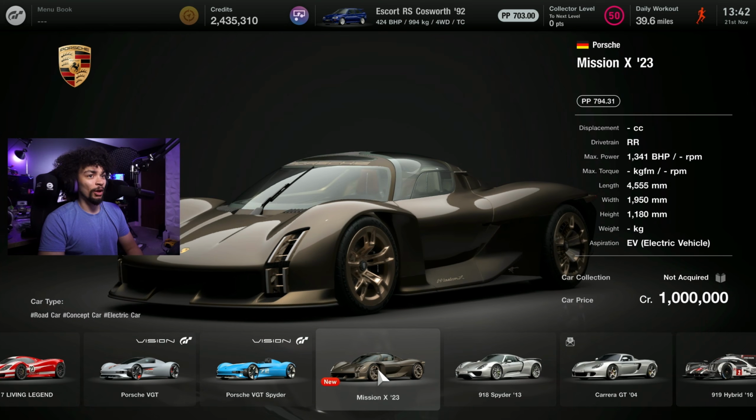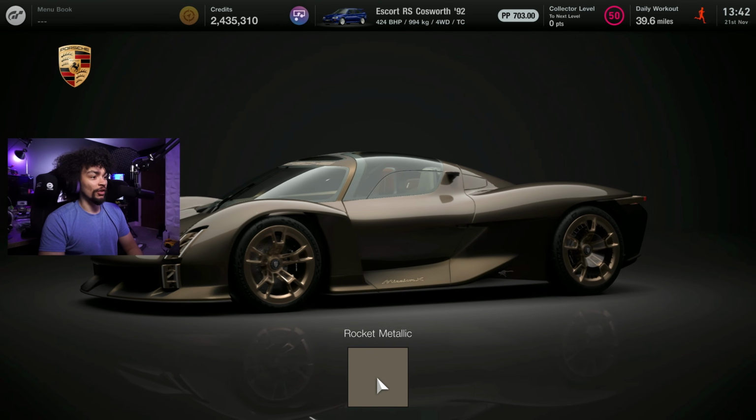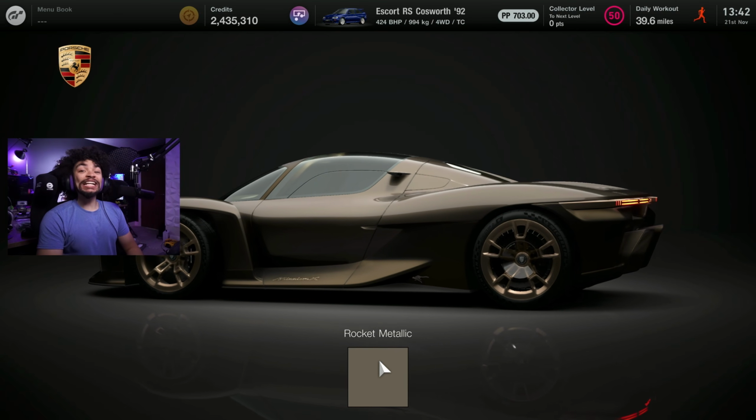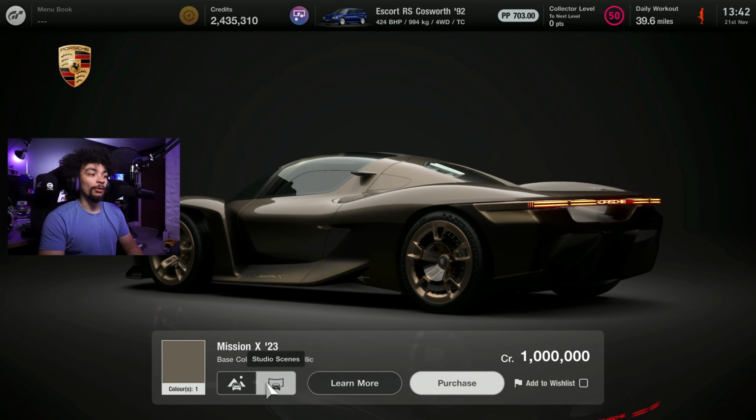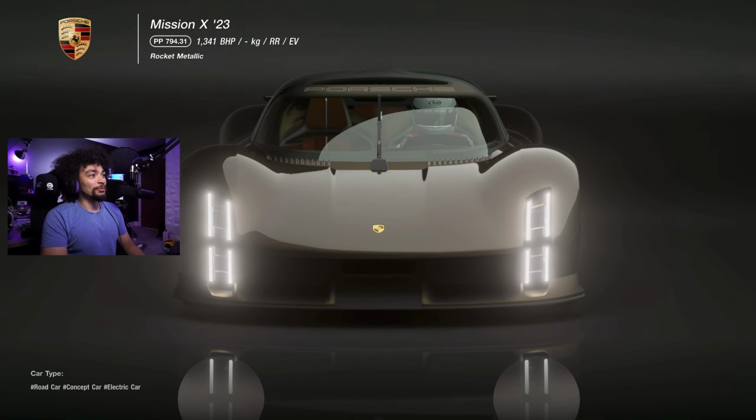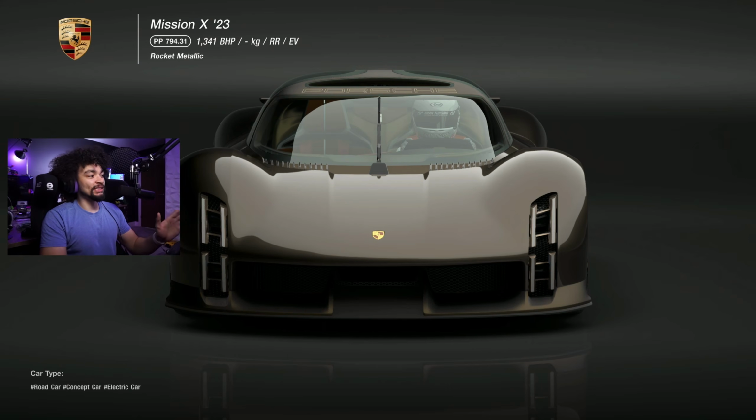I'm quite excited about this. So I'm going to spend 1 million credits on this. The only color is Rocket Metallic. No, it's brown. It's carbon brown, so it's not the worst in the world. But we're going to buy this and check it out. I kind of like these cars because I know absolutely nothing about their existence.